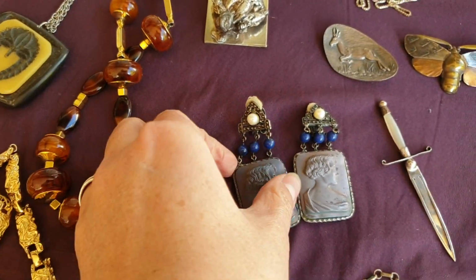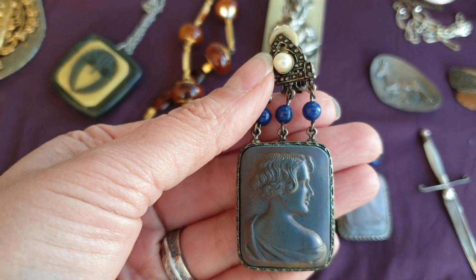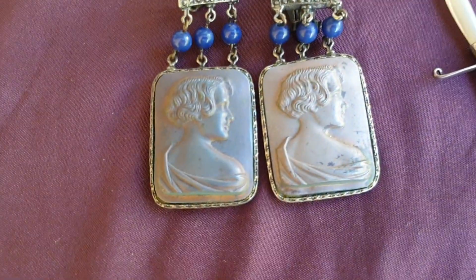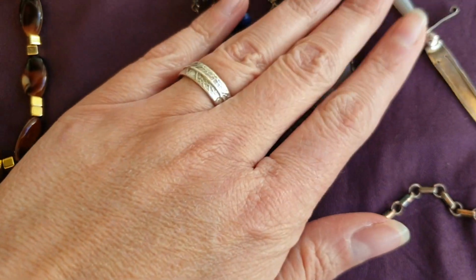These here are really stunning. I don't know if they're lava cameos or what they are. They don't look really old. They're probably 1950s because of the clip-ons. A pair of them, but they're so lovely. I just thought they were really beautiful.